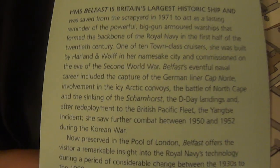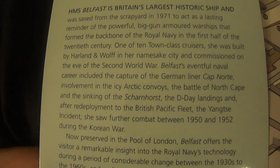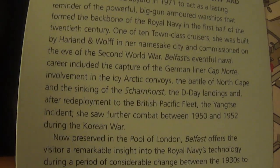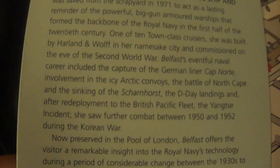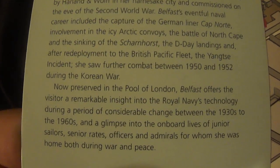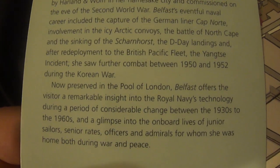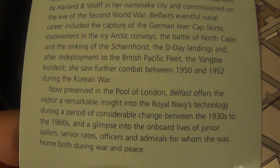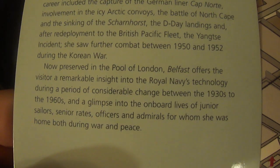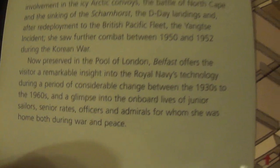Belfast's eventful naval career included the capture of the German liner Cap Norte, involvement in the icy Atlantic convoys, the Battle of North Cape, and the sinking of the Scharnhorst, the D-Day landings, and after the redeployment in the British Pacific Fleet, the Yangtze incident. She saw further combat between 1950 and 1952 during the Korean War. Now preserved in the Pool of London, Belfast offers the visitor a remarkable insight into the Royal Navy's technology during a period of considerable change between the 1930s and the 1960s, and a glimpse into the onboard lives of junior sailors, senior rates, officers, and admirals for whom she was home both during war and peace.